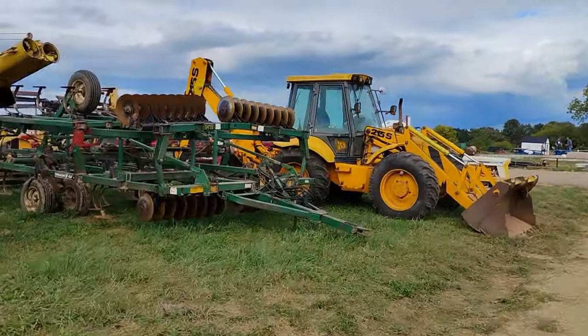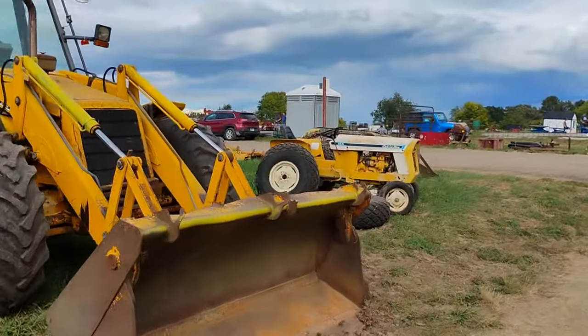About ready to head down the road. Just want to show you a quick view of the Hazelhurst consignment sale.